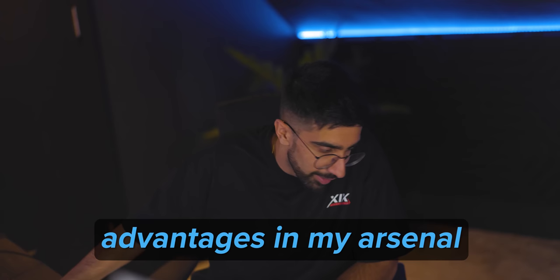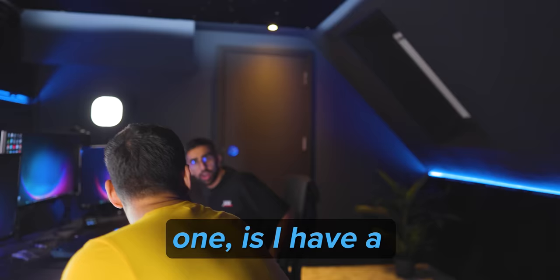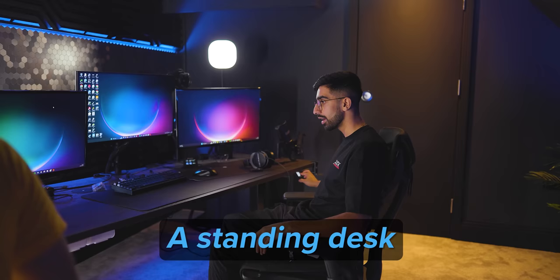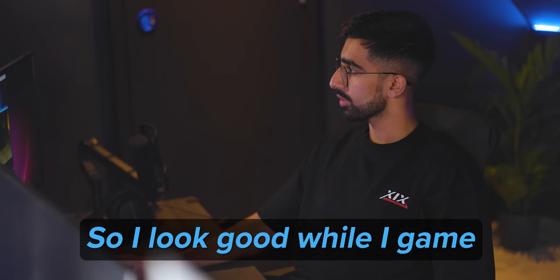I have two other advantages in my arsenal. One is I have a Herman Miller gaming chair. These are like the most expensive chairs you can get, and they are very, very comfortable. Standing desk. Oh, God. So everything goes up and down. You look comfortable enough, like you could be there for hours. Yes. You're inserted into your desk. Yeah, well, I look good while I game.